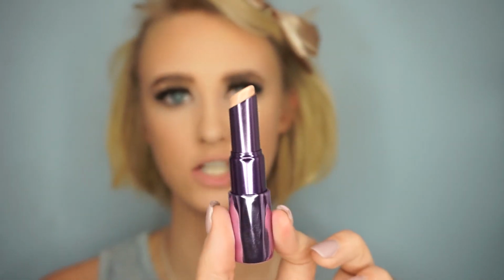and it's just really shimmery and sheer, and that's what I have on right now. And I sometimes add this on top of a liquid lipstick because it makes it more moisturized. I just really love it.